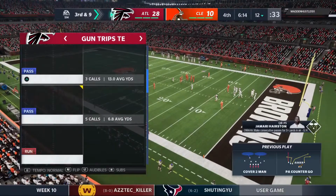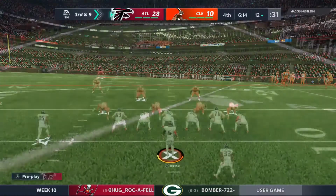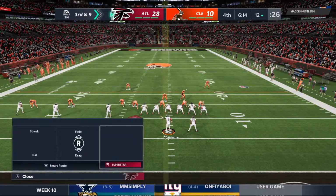And they just followed the basic rules. See ball, knock ball away. Turned into a nice play. After an incomplete pass on 2nd down, that'll leave them trying to convert on 3rd and 9.